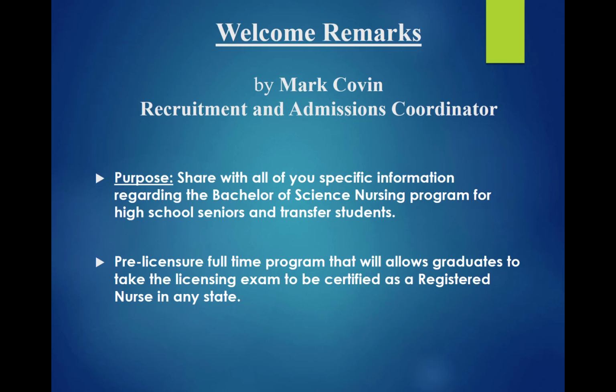Okay, so let me introduce myself. My name is Mark Coven. I'm one of the admissions and recruitment coordinators here in the School of Nursing. You're going to meet Craig, as I stated earlier, and then outside, the two women that had you sign in, that's Jamie Gama and that's Stephanie Dominic. And so we're all part of the School of Nursing, and we also are in the Recruitment and Admissions office, okay? So later on, you'll see our information.